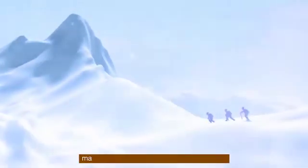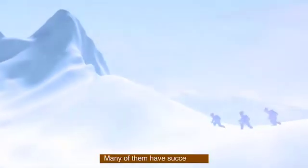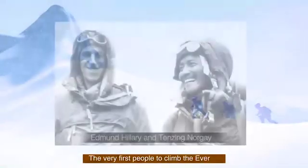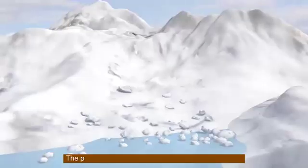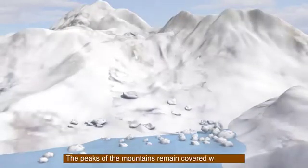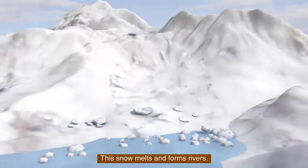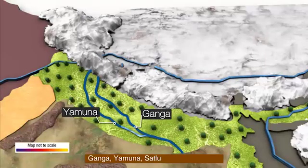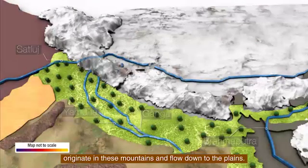Did you know many people have tried to climb the Everest? Many of them have succeeded. The very first people to climb the Everest were Edmund Hillary and Tenzing Norgay. The peaks of the mountains remain covered with snow. This snow melts and forms rivers. Ganga, Yamuna, Satluj, and Brahmaputra originate in these mountains and flow down to the plains.